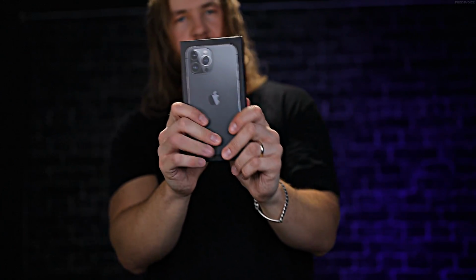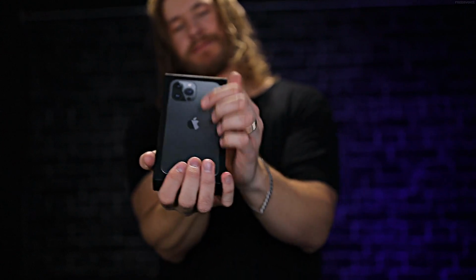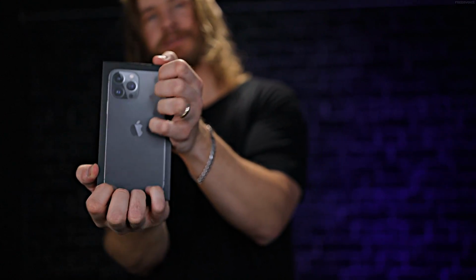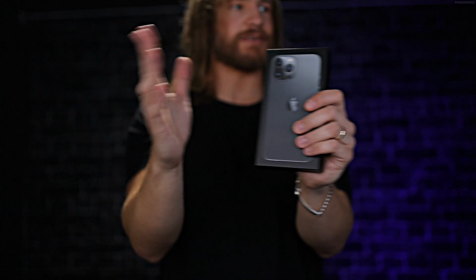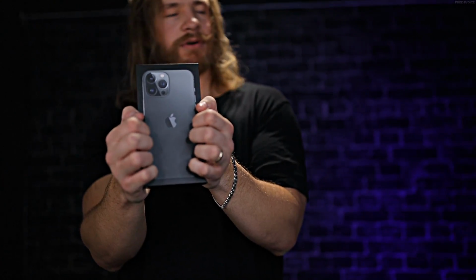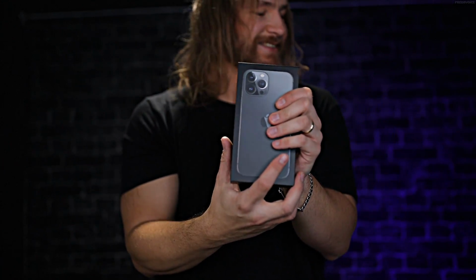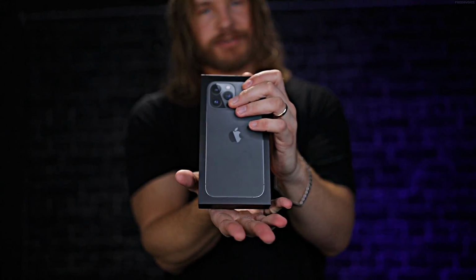So the iPhone 13 Pro Max offers all the things which I would look for in an upgrade. Sure, it hasn't got all the amazing new features, but it's got cool specs like the cinematic mode and things like that. And the design is different, which we'll get onto as well.